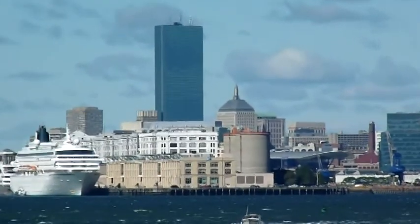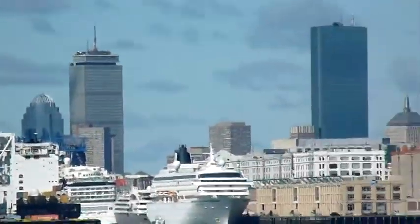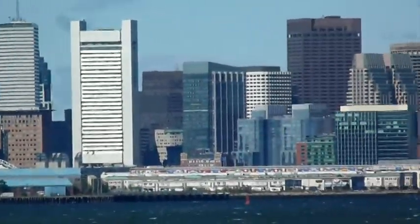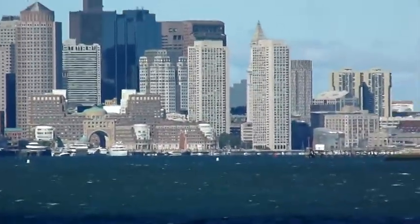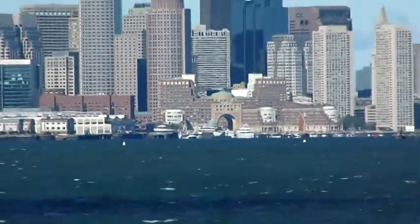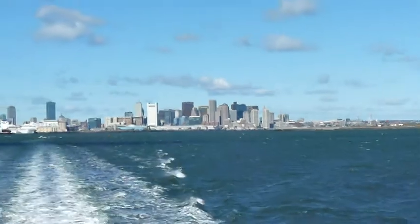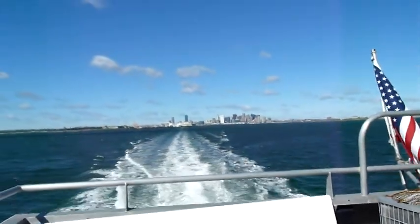Now this next island on our right is Spectacle Island. So named because if you were to fly over it and look down on it, it would look like the shape of a pair of glasses. And it has an interesting history. At one time there were hotels, casinos, and brothels on the island. And then when the Boston Police Department shut down the brothels, it led to the demise of the hotels and casinos. Then eventually the buildings burned.